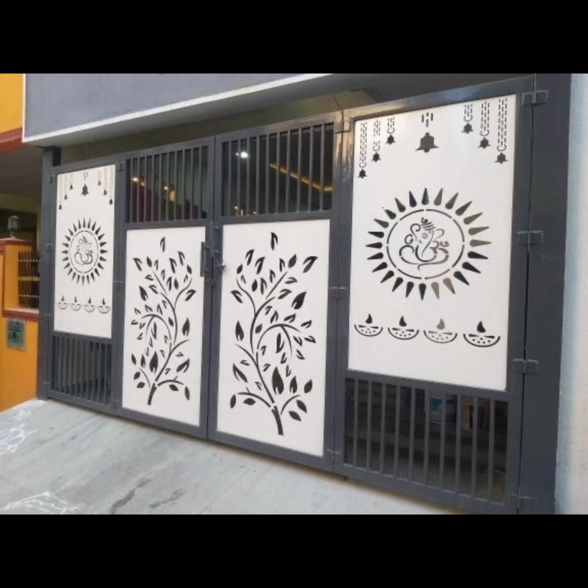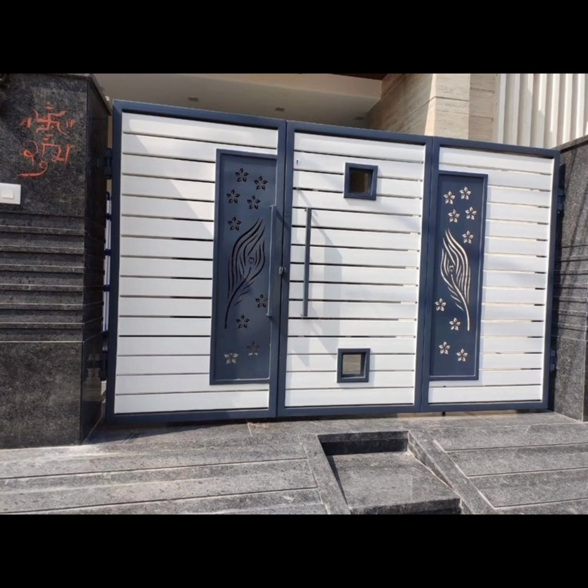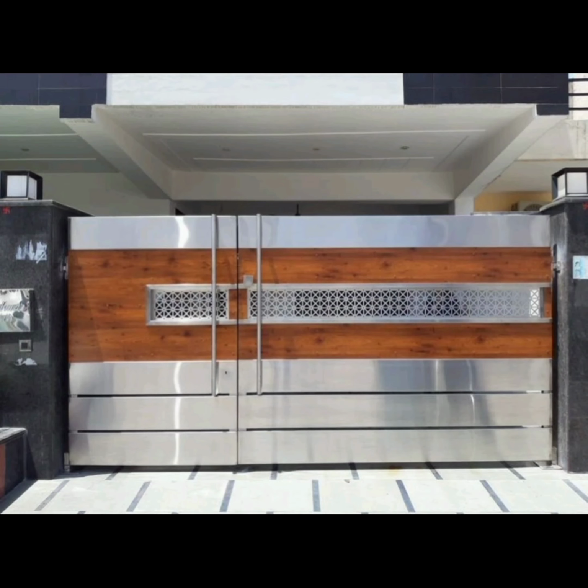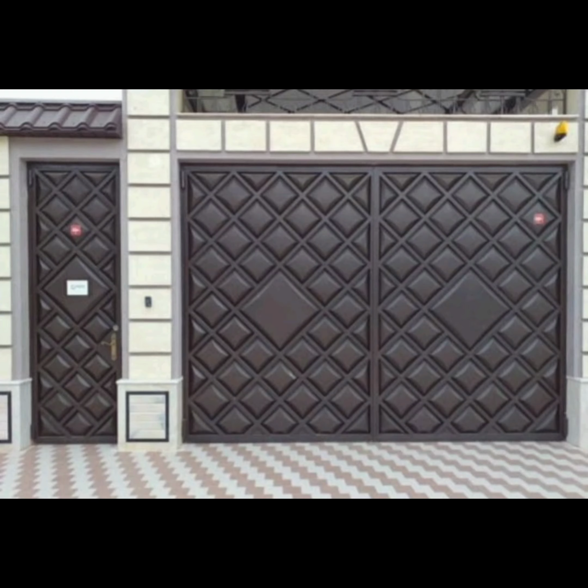For those who adore rustic charm, this next category is for you. Rustic gates often feature distressed wood or wrought iron with intricate detailing. These gates provide a warm and welcoming atmosphere that can make any visitor feel right at home.